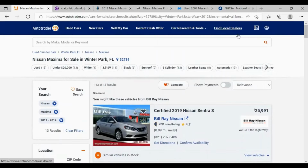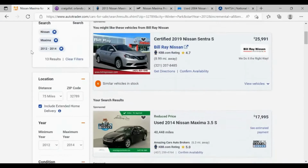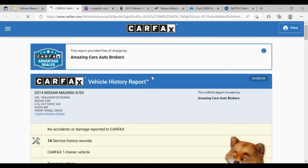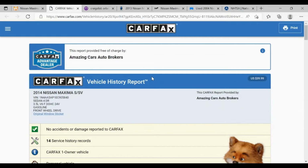Now, your decision as far as whether you're going to purchase from a dealer or if you're going to check your local buying options, for example, Craigslist, that's a decision you'll have to make. However, there are some things that I think are important to consider when you're making that decision. One thing to consider is that you will definitely want to invest in a CARFAX report. So I'm going to go ahead and click on this car here, just as an example. And the CARFAX report is a vehicle history report.